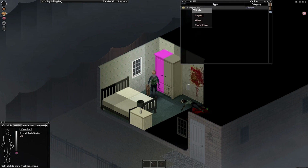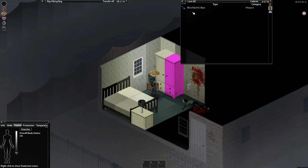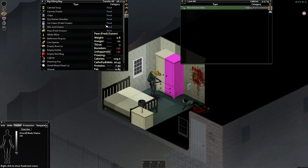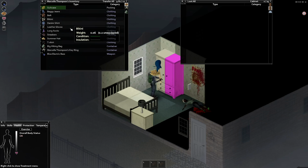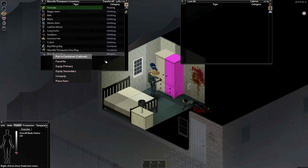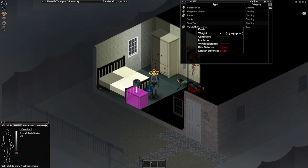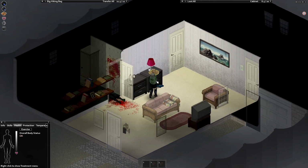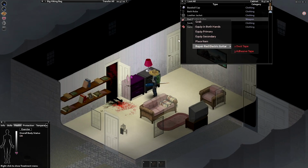Okay, very nice. A nice summer hat. Sure. And a bikini. Why not? I guess I'll equip it in both hands, because I don't really need the suitcase right this second. Summer hat is very loud. It is quite the bee nest I'm wearing. An electric guitar? Jesus. Why?